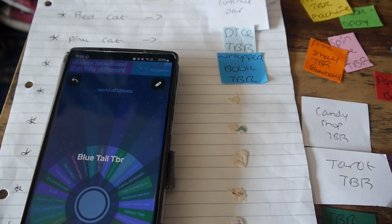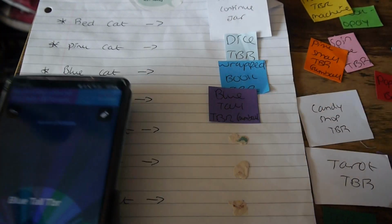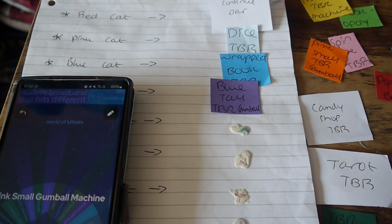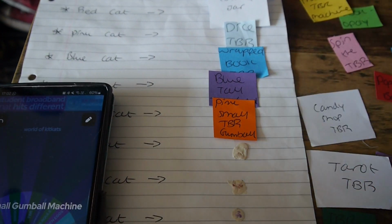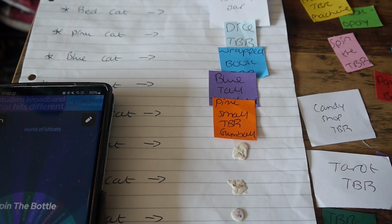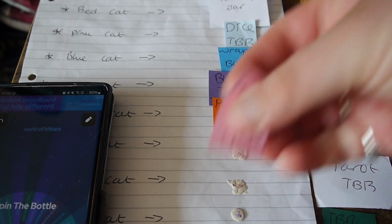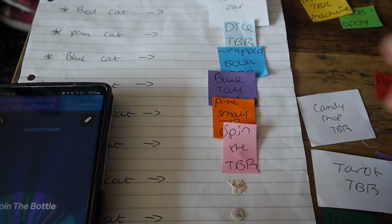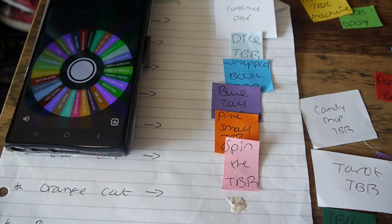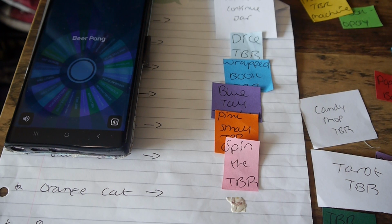Purple cat now. Blue tool TBR. That's for the purple cat. For the yellow cat now. Pink small gumball machine. Next of all, the green cat. Spin the bottle. Spin the TBR. That's what we call it. Okay, next of all, the orange cat. The beer pong TBR.